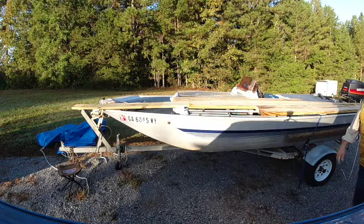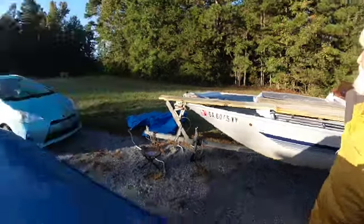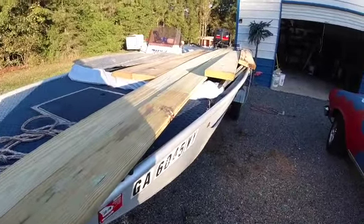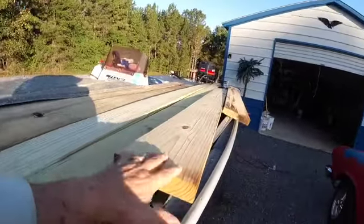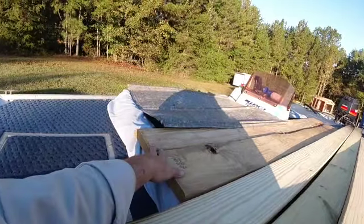So I may actually have almost enough of everything I need right here. Seems like I've got 2 of these 16-inch decking boards. I'll take some measurements and see how many of those I need. I think these are 8 inchers. You got 1, 2, 3, 8 inches, maybe 4. Yeah, it's an 8 inch.